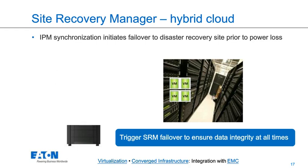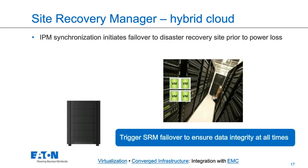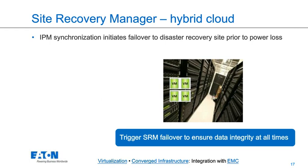The other thing we have is disaster recovery. So we integrate with VMware Site Recovery Manager, so we can bring up the secondary site all via our IPM software. So we can synchronize in a hybrid cloud situation. If you're running SRM, you can, through IPM, bring up that secondary site and move VMs over all in one motion. The key here is you can set policies.